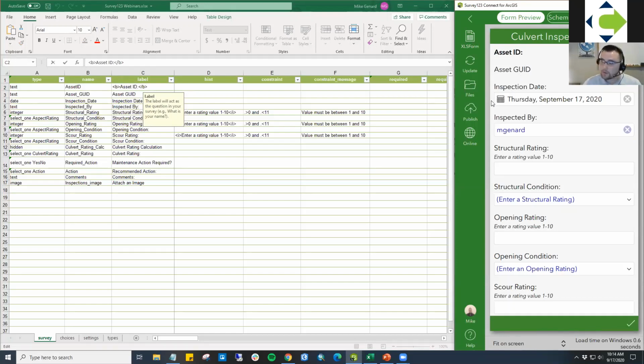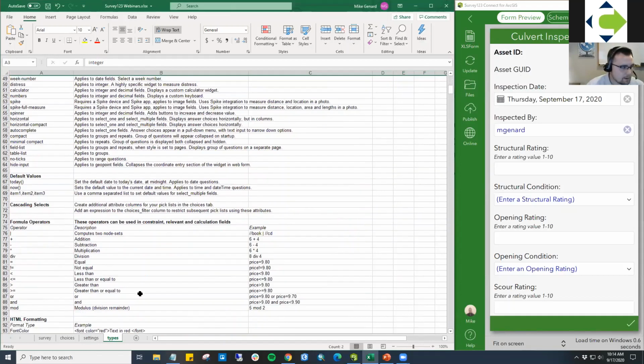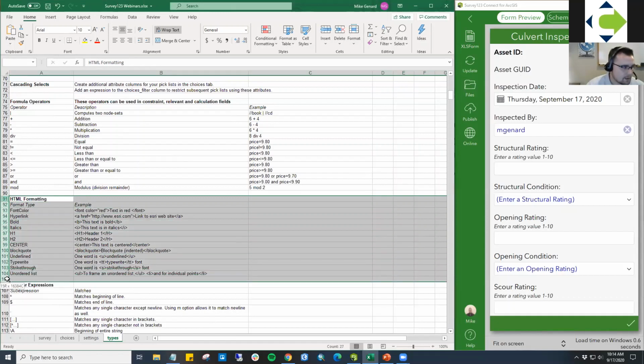And again, a good place to find some of this HTML formatting, just to tie this back in, is our Types tab. If I go back to our Types tab and scroll down, here we can see some of the HTML formatting that's available to us. We can even see how Esri put in some instructions on how to accomplish this formatting. So if you're ever wondering, hey, is there something I can do with this particular survey item or content, feel free to look in the Types tab. There's a lot of helpful information in there on how you can accomplish a lot of different things with your survey.